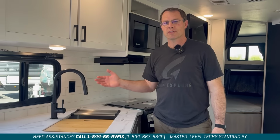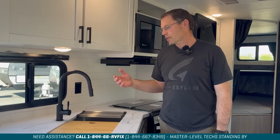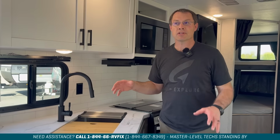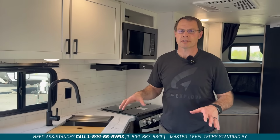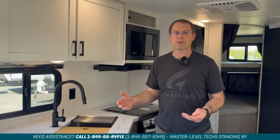So the next thing that we want to talk about when you're boondocking is water. How much water do you need, or how much water do you have? In this RV, it has 42 gallons. 42 gallons seems like a lot, but when you're boondocking for any extended period of time, you could run through that water pretty quick.